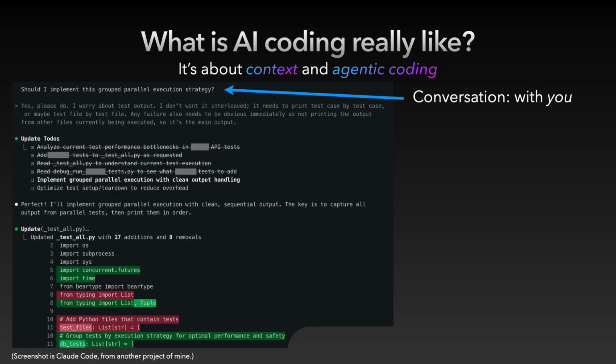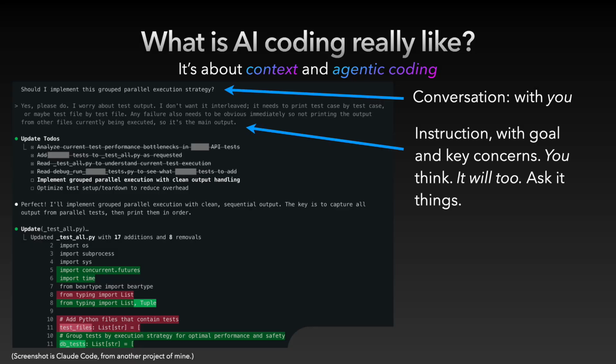Okay, this is a screenshot of me using Claude Code, and this is what AI coding is really like. Now, this is from a personal project. I have grayed out a couple of things. Claude's interface is text. You hold a conversation with it, and at the top, it's suggesting to me that it does something. I say yes, but give it considerations, things that are important to me about the design. Remember, as an AI user, I think and design. But an AI is smart and can suggest really good things, so ask it.